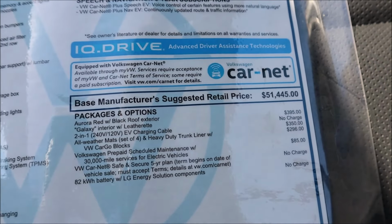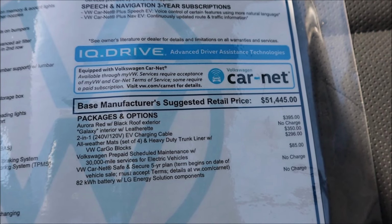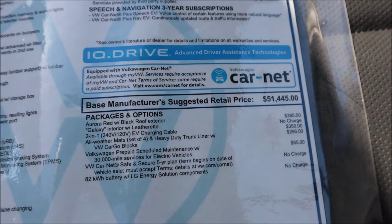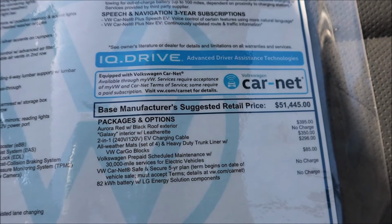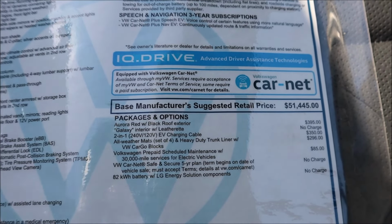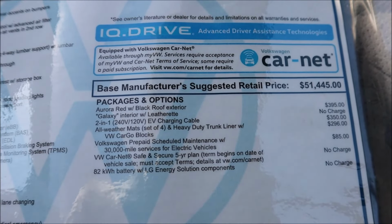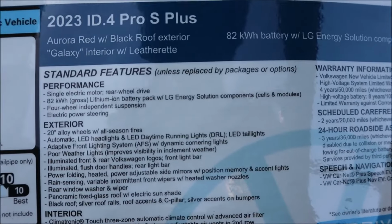Now, no charge for the Galaxy interior with the leatherette, which is beautiful. And then you also have the 2-in-1 cable, which is $350, the all-weather mats, which are $296, and the Volkswagen prepaid scheduled maintenance at $85. But your VW CarNet Safe and Secure 5-year plan is no charge, and your 82 kilowatt battery with the energy solution components, no charge. So then you see it all there, and you guys can see how we got to our price. Now, everything else you see here, which is a long list, are standard features.